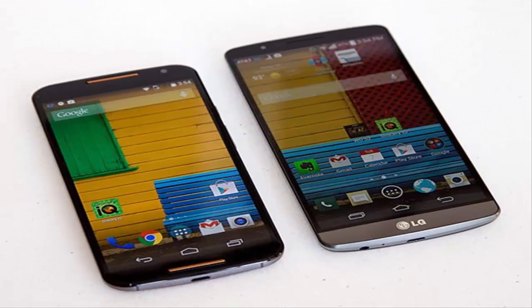I'm going to talk about the Moto X versus LG G3 comparison. Two Android smartphones are competing for your dollars and heart. They share a similar form and size and they even run the same Android KitKat 4.4 OS. I am talking about the incumbent LG G3 and the new Moto X second edition, or 2014 edition.